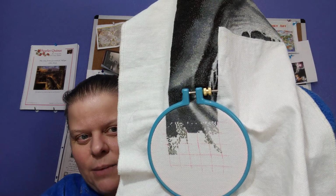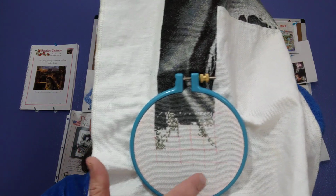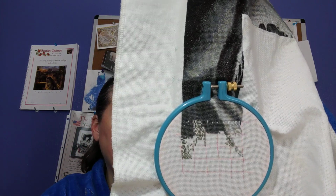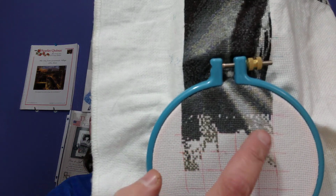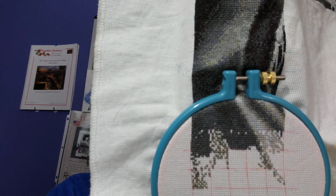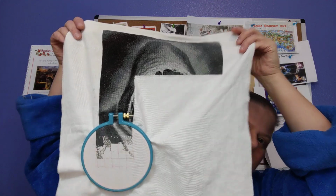But so you can see I'm just making my way down the page. I'm pretty sure that's the bottom of the page. I forgot what I said last week. Pretty sure that's the bottom of the page though. So you can see, got all this done, got all that done. So we're just filling it all in. There it be. I'm keeping it in the hoop because I might just work on this one tonight. I just might.